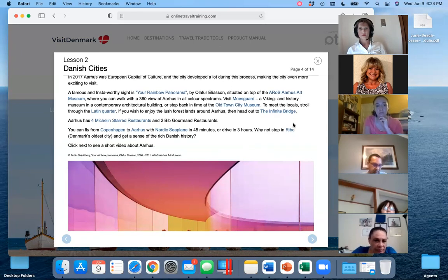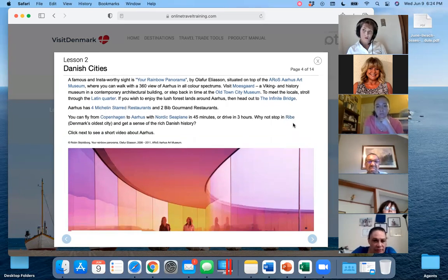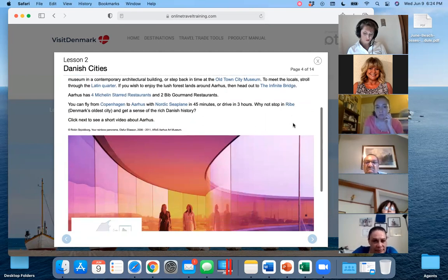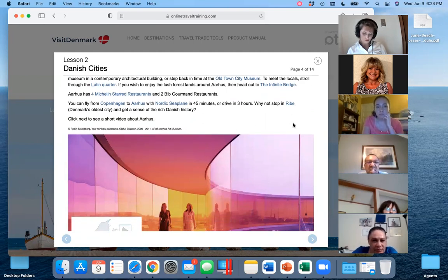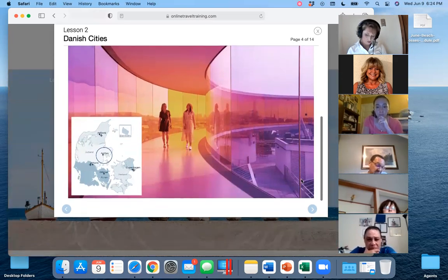Aarhus has 4 Michelin-starred restaurants and 2 Bib Gourmand restaurants. You can fly from Copenhagen to it with a seaplane in 45 minutes or drive in 3 hours. Why not stop at Ribe, Denmark's oldest city, and get a sense of the rich Danish history? Looks pretty cool.